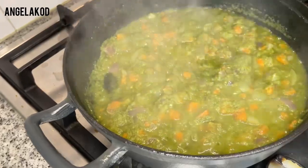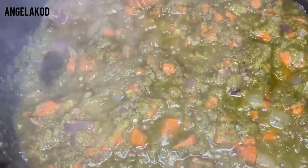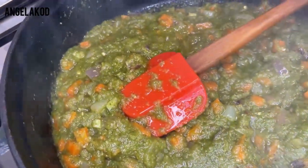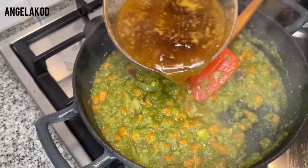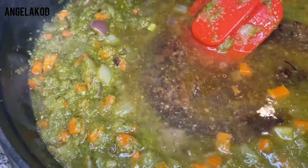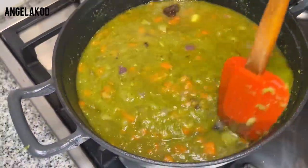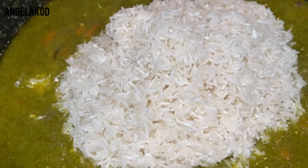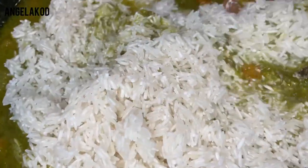And let's check on our sauce, guys. Look at this. The flavors here. It's really flavored nice, guys. I'll go ahead and add my chicken stock. This chicken stock is really yummy, guys. Stir everything in. Then I'll go ahead and add my rice. Let's go ahead and stir it in.